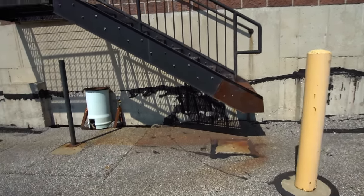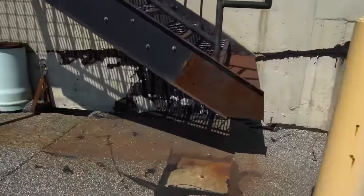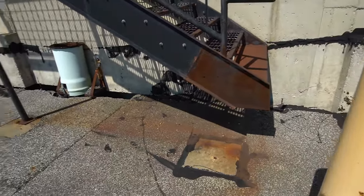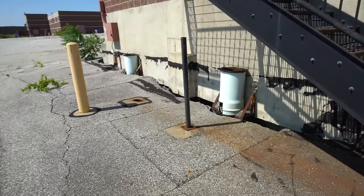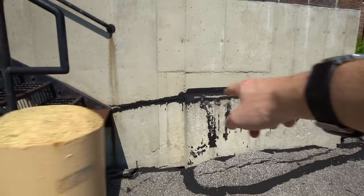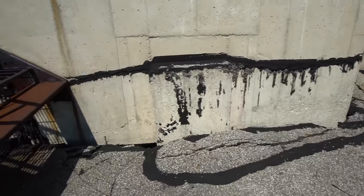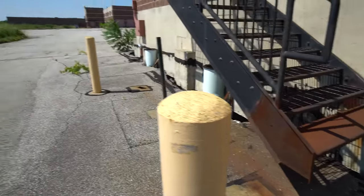You could see where it would have been underground, probably, at that point, or right at the ground level. And where that tar, this level right here, is where the ground used to be. And it is just sunk so far down.